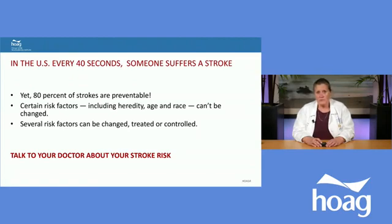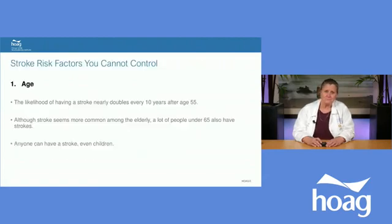Certain risk factors you can't do anything about: heredity, age, race, and we're going to talk about that. But most of them you can. And so I want you to feel confident that you're going to know how to change, treat, or control any of your risk factors. So what's out of our control? Age. Unfortunately, we get older day by day, and every 10 years after age 45, your stroke risk nearly doubles.